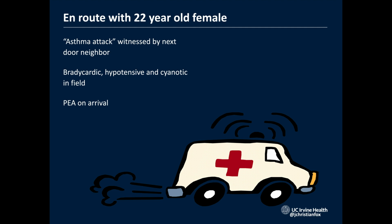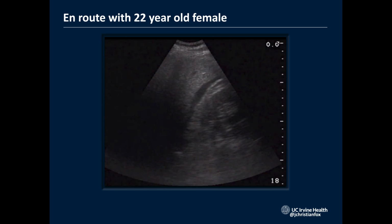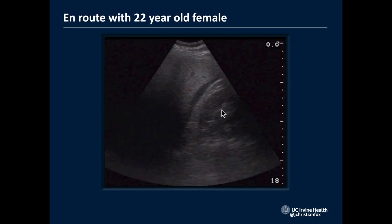We should do a FAST exam. And I said, okay, not a bad idea. So we do a FAST exam, and this is what it shows here. And the medical student was right to want to do a FAST exam because there's some free fluid here in Morrison's pouch between the liver and the kidney. And indeed, that FAST exam was positive.